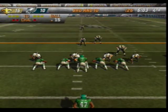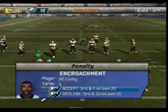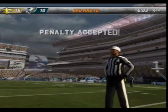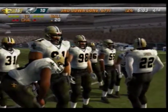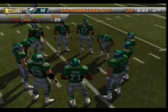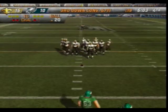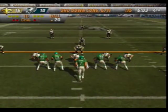The Saints come out in a nickel package. They jump early and got flagged. Number 99, so he's called for encroachment. The defense needs to concentrate better than that. Nothing frustrates a coach more than a penalty like that. Following the defensive penalty, it's now third and 5.